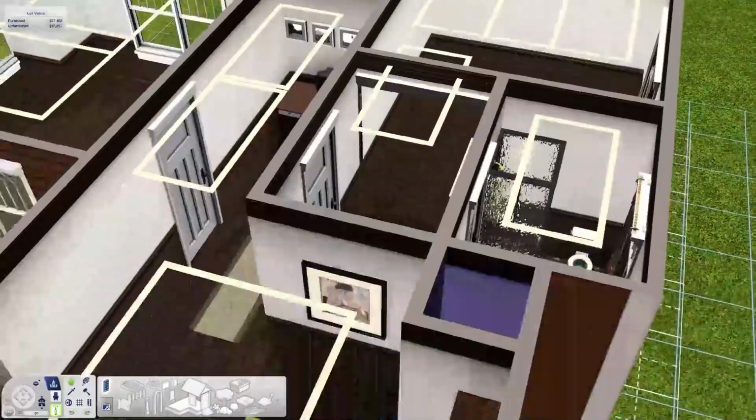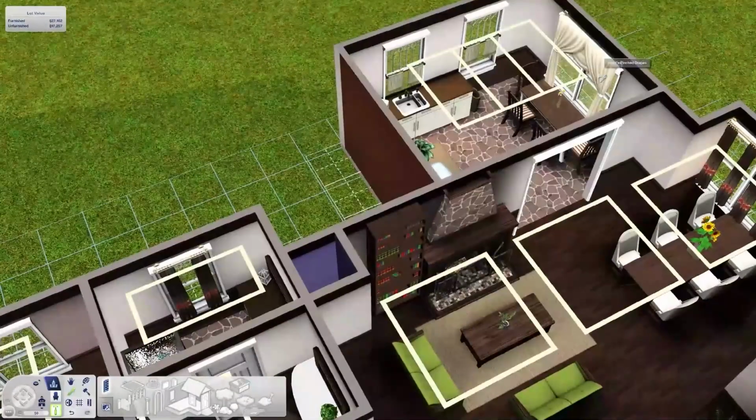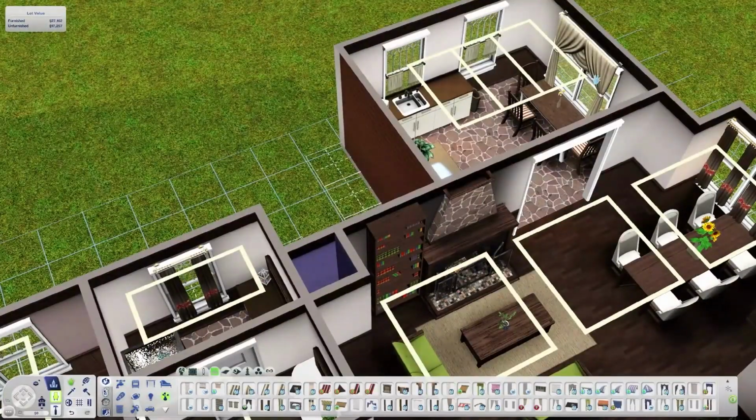As you can see, I just saved, and that means it's a different recording. By this point, I think I've changed the lighting mode. I've definitely changed the lighting mode by this point.